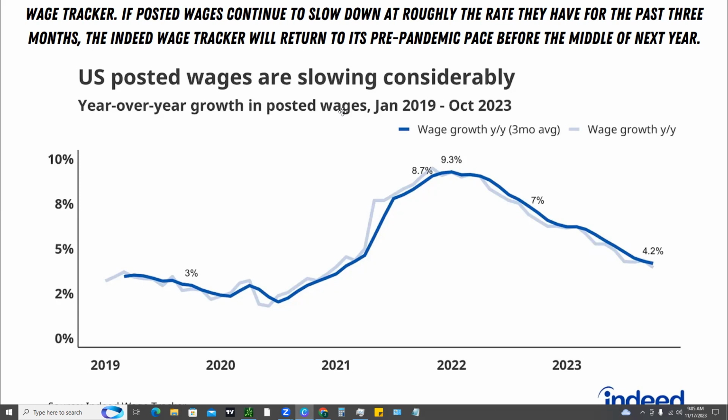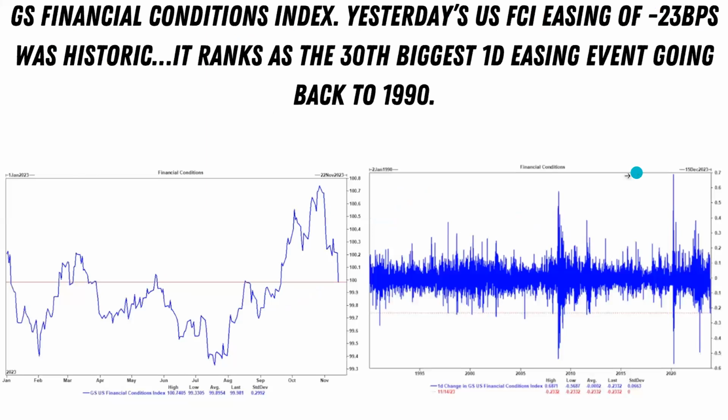And then we're actually making less money, even if we are getting raises or even if we're making more money. If inflation is higher than the wage growth, that's not a good look either, and that's going to be weakening for the consumer. The Goldman Sachs Financial Conditions Index recently had its most dramatic drop, right? The easing of negative 23 basis points was historic. It ranks as the 30th biggest one-day easing event going back to 1990.